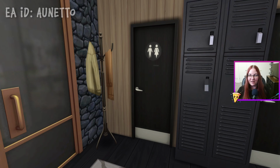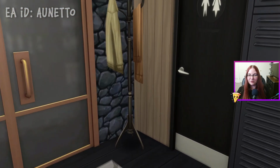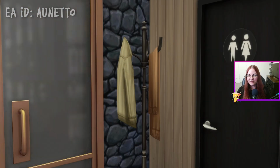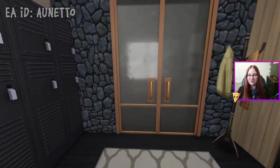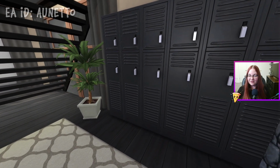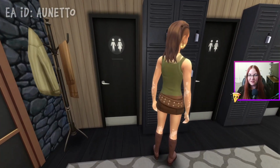You can see we're clearly having some problems there. So over here you can put your scarf or your coat. You've got your lockers on either side. I can't believe I didn't think about lockers. I did think of them in the mall that I'm making, but I did not think of them here.